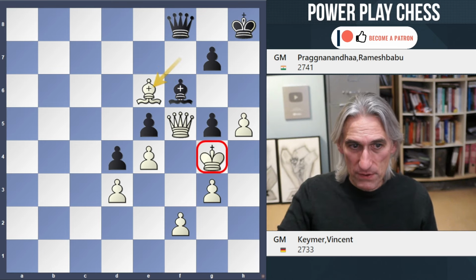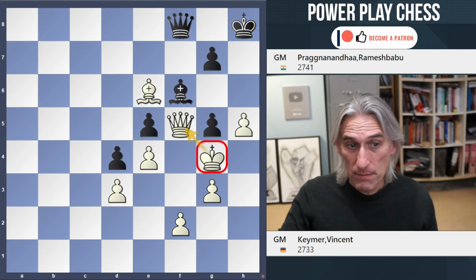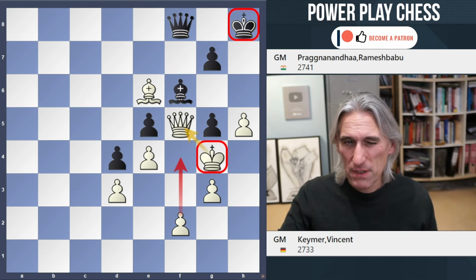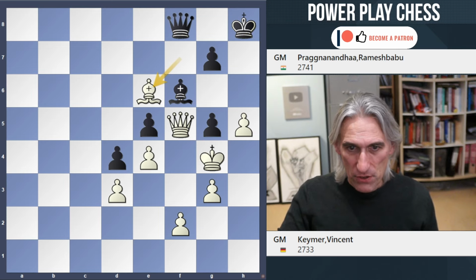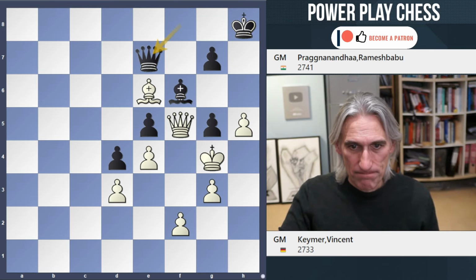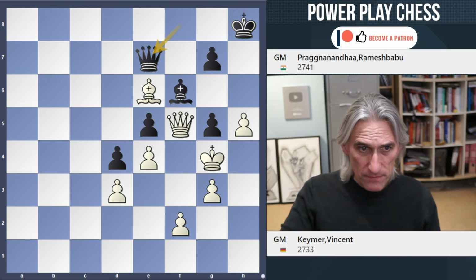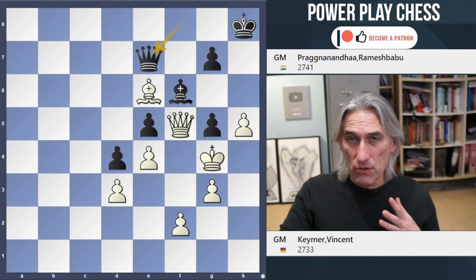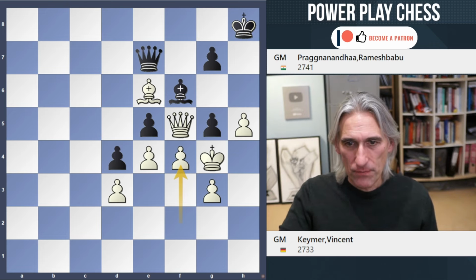And the king creeps forward because he might be able to exchange queens, and then the king will come in, maybe create a passed pawn. As long as this king stays out of range, can't reach the center. So queen e7, and finally, Keymer goes for the break. He plays f4. He's had time to calculate this one through.